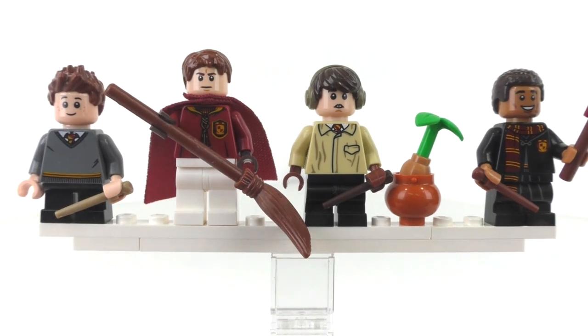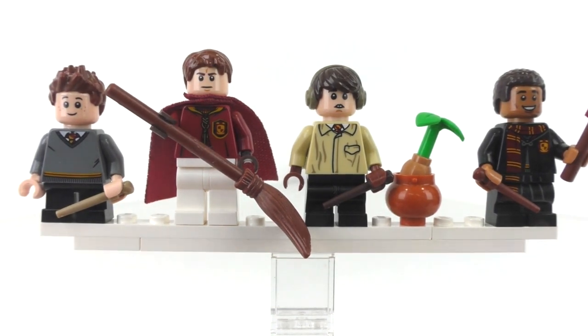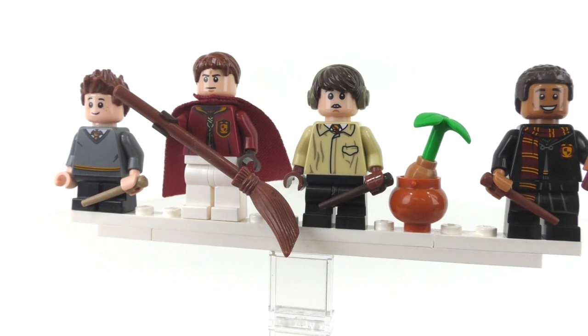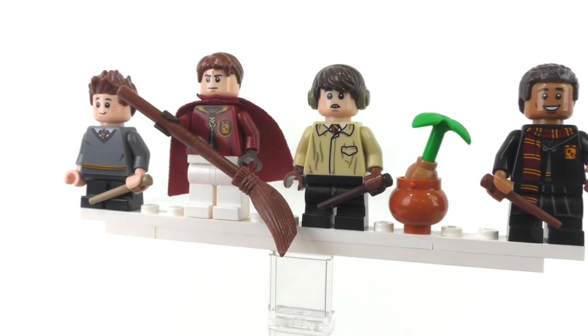We also get Oliver Wood, which also includes a headpiece that is a reuse from another minifigure. He uses the Gryffindor Quidditch robes, which is the same torso piece used on your Harry Potter minifigure from that particular era. We also get a very nice dark red cape on that character.